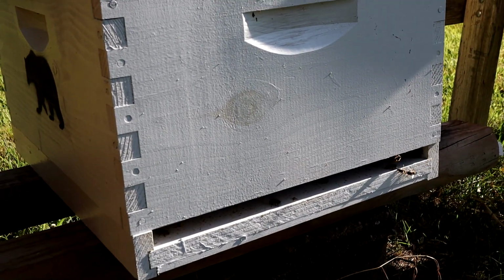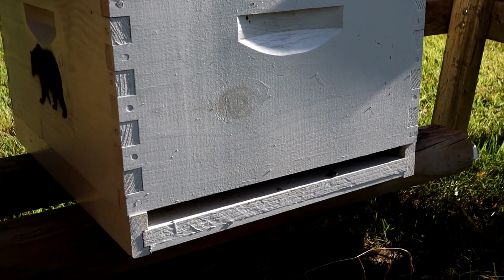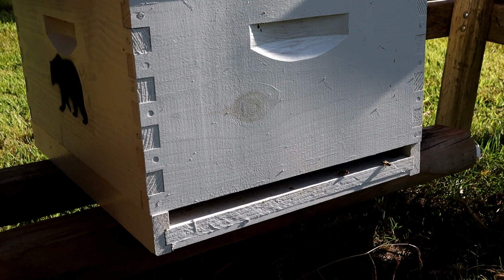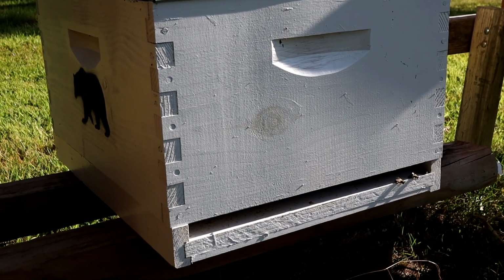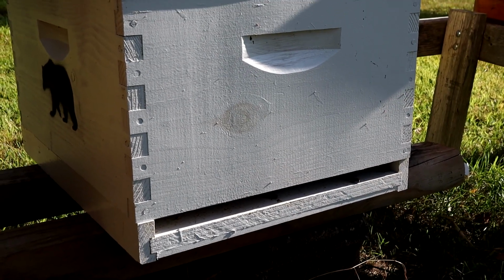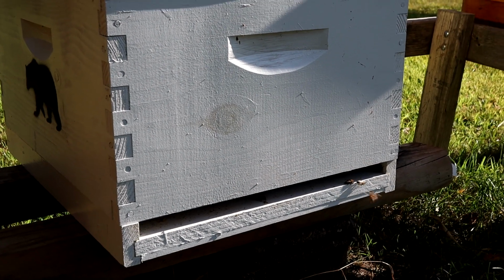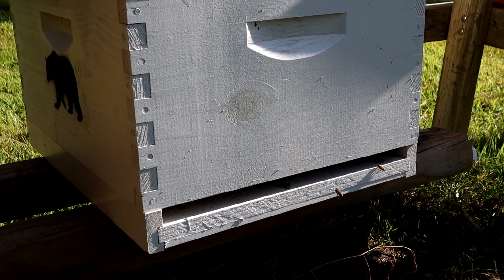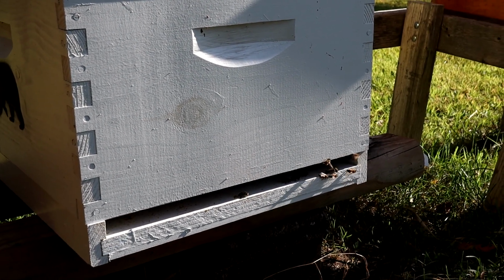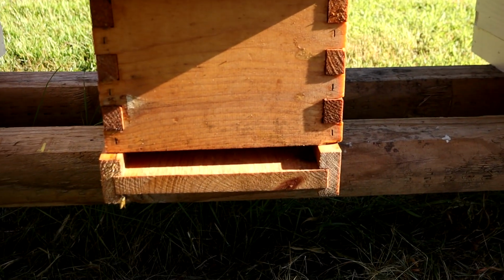It's also a good time, if you haven't yet, to start thinking about entrance reducers. I leave mine wide open during the honey flow all winter and all spring along a honey flow. We don't have much of a dearth, but our dearth is coming. And once the robbing season starts, you want to reduce that entrance so that they can protect it easier from getting robbed out. Especially weaker nukes.